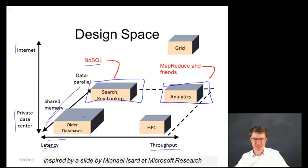I say older databases to try to point out that not all relational databases operate in that space. Many are, most in fact, most parallel databases are data parallel as well. And so MySQL and PostgreSQL, if you're familiar with those, are probably in this space. Shared memory, shared disk. All right, and here HPC means high performance computing, where it's a private data center and it's a big, massive shared memory. But it's a batch job submission system, right? You run your big compute intensive job and submit it to the machine, and it processes on it and eventually returns the results.